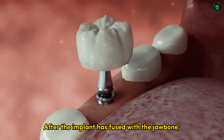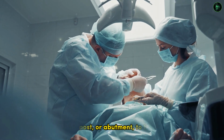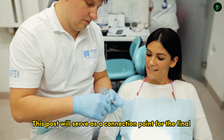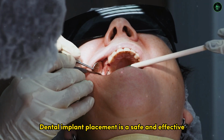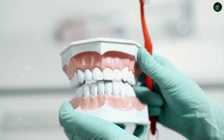This can take several months. After the implant has fused with the jawbone, a second surgery may be necessary to attach a post or abutment to the implant. This post will serve as a connection point for the final restoration, which could be a crown, bridge, or denture.